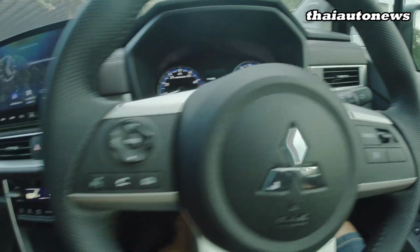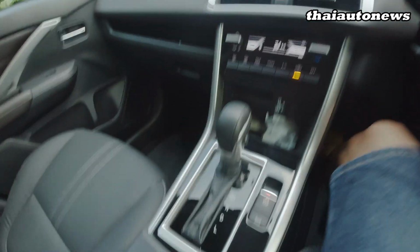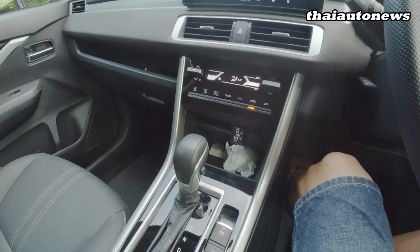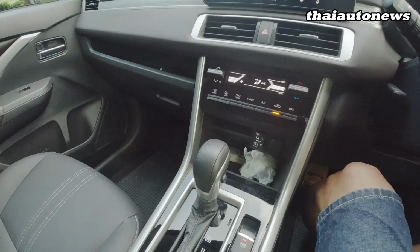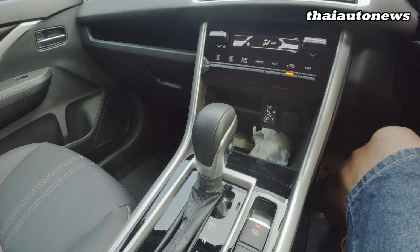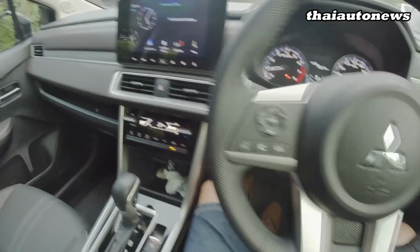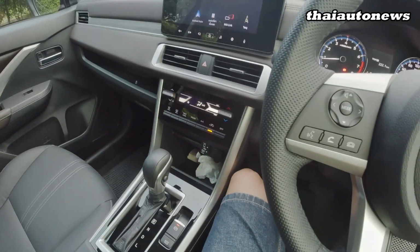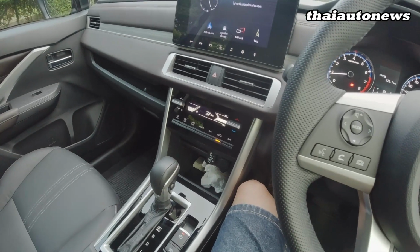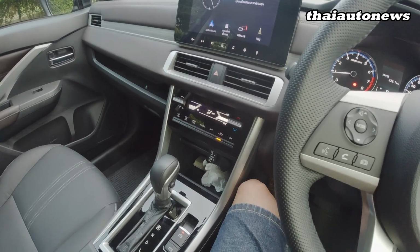By the way, the fuel economy, thanks to the new CVT transmission, has been improved very significantly as well. The original fuel economy was claimed at 14.4 kilometers per liter roughly, but in the 2022 model, thanks to this new transmission, fuel economy has improved to 16.5 kilometers per liter, so significant improvement in fuel economy as well.